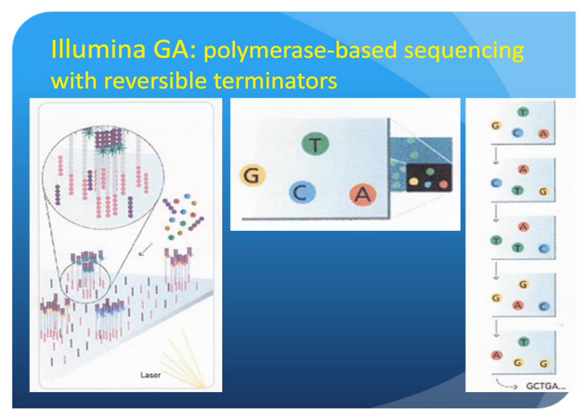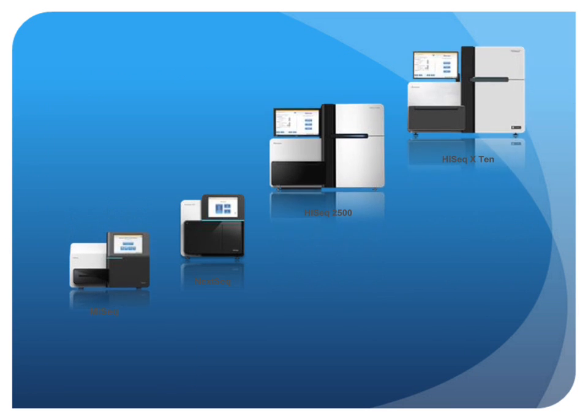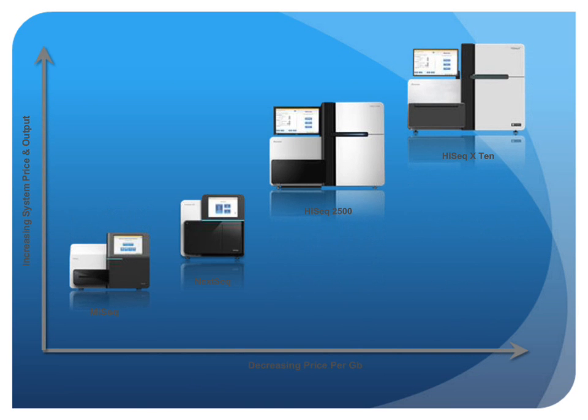There are multiple platforms that Illumina has. It starts with the very first one, which is a MiSeq, and the MiSeq can run a small number of 15 gigabases of sequencing.